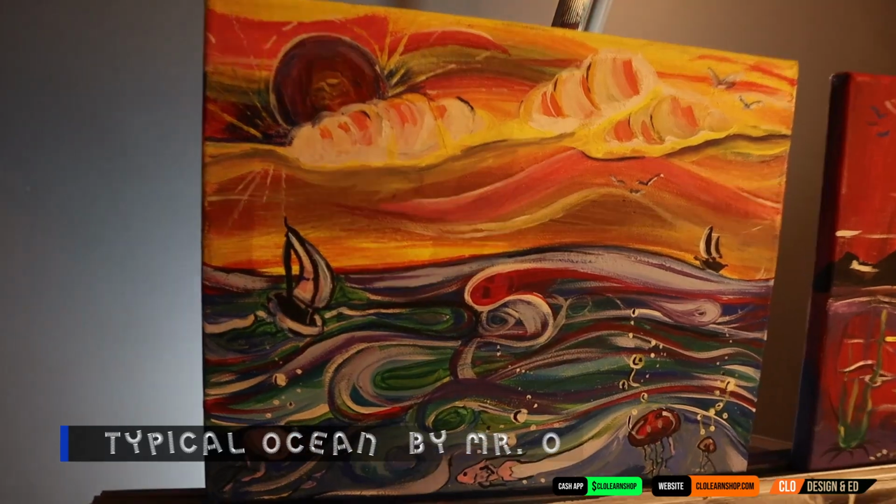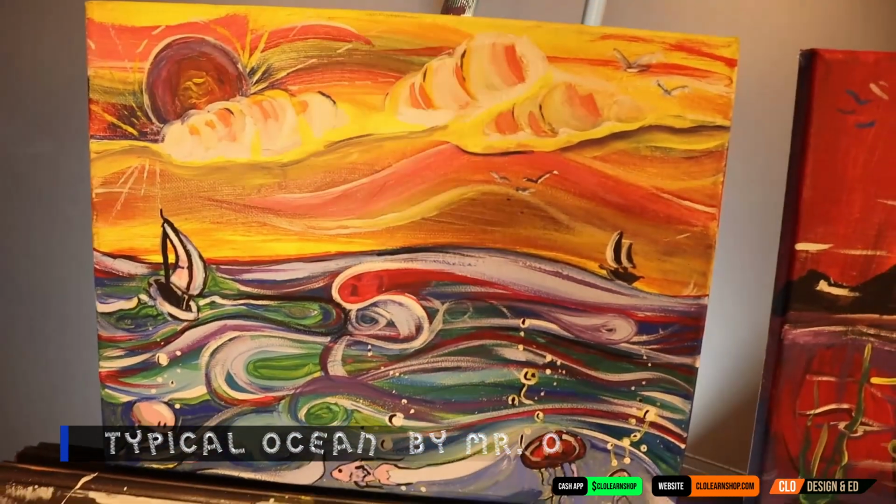This is the first painting I'd like to showcase. This one's called Typical Ocean. I wanted to include many waves rushing in different directions. I also wanted to include some sea creatures and incorporate much color. I made sure the top and the bottom contrasted specifically, and I really appreciate this abstract piece. You'll be able to find this at CLO Learn Shop, yet there's only one of them.